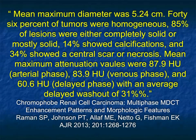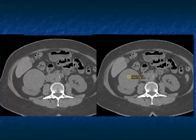We also noted that the mean maximum diameter was about 5.2 centimeters, 46% of the tumors were homogeneous, 85% of the lesions were either completely solid or mostly solid, 14% showed calcifications, 34% showed a central scar. Now, central scars, of course, are challenging. A tumor necrosis can give a central scar, and we looked at clear cell, but it's usually a more defined scar. Mean maximum attenuation values were 88 on arterial, 84 on venous, and 60 on delayed. So it's not very vascular. It's more like papillary renal cell carcinoma. So it's not going to be confused with a clear cell by any means.